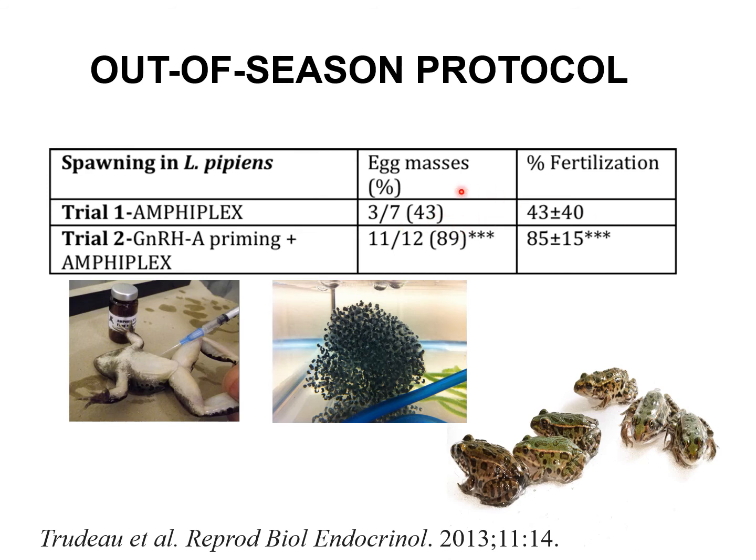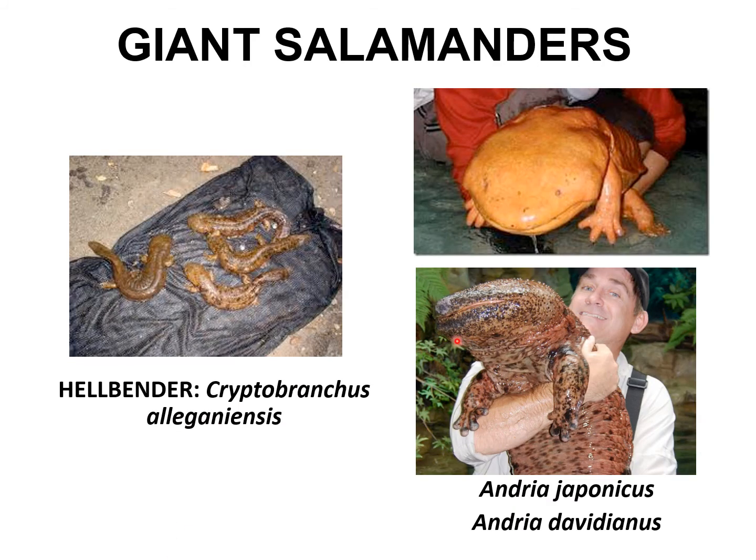And we get about 40 or so, 3 out of 7 pairs, released egg masses with a low fertilization rate. Do the same thing with another group with the priming, and you get the same as we got in season. 89%, so 11 out of 12, and a very high fertilization. So out-of-season protocol can work very well with several species. Now, what about other animals?